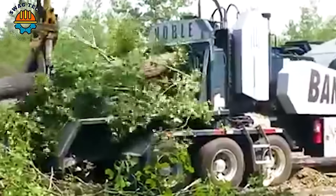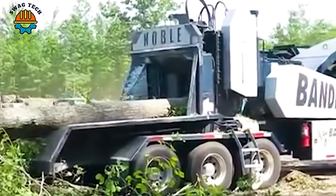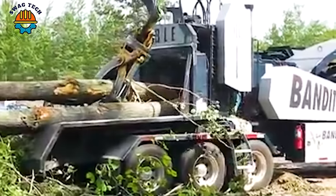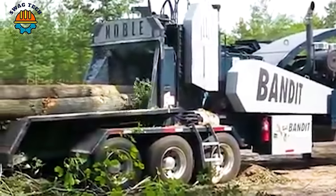With its sturdy construction and powerful motor, the Bandit 3590 Forest Grinder can handle large trees and brush with ease, contributing to environmental sustainability.